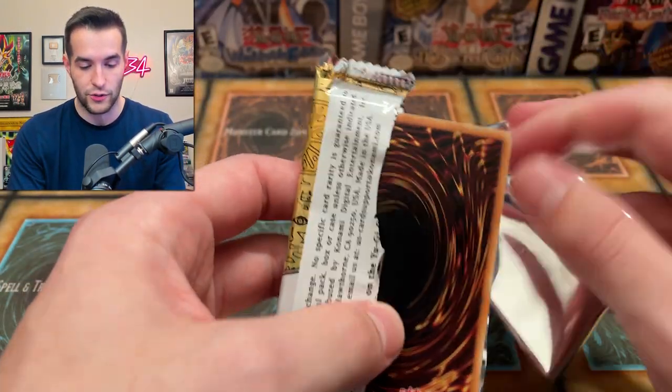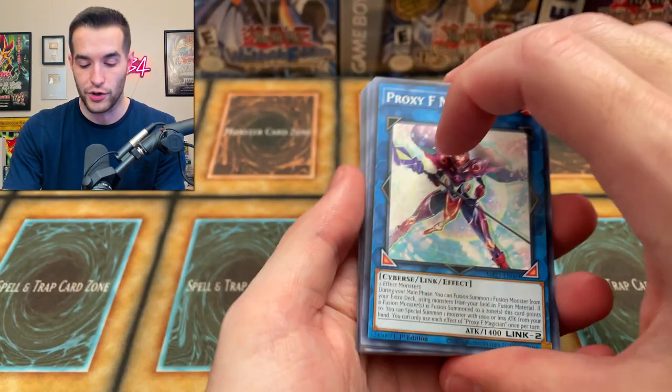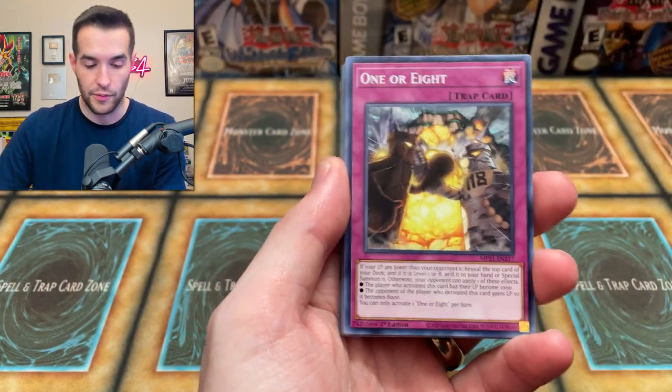I doubt we're getting one out of the cubes, unless they just randomly accidentally put a good common in there, which will probably be our only chance.